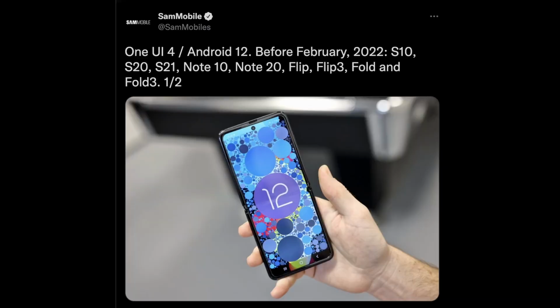Also, to add on to this, Sam Mobile put out a long list of devices that are going to get the One UI 4 Android 12 update before February 2022. That list includes the S10, S20, S21, Note 10, Note 20, Flip, Flip 3, Fold, and Fold 3. It might even be rolling out at this point, but at least they're getting it before February 2022.